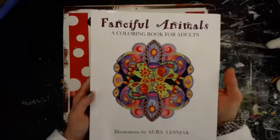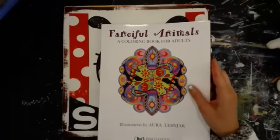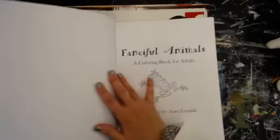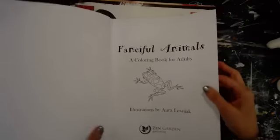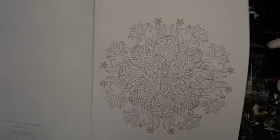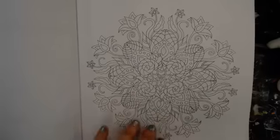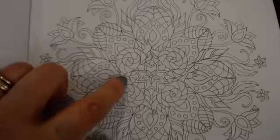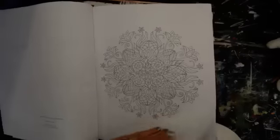So we're going to look through it. I know white flashes out a little bit, so let's just be patient. I did look through, and I haven't creased it yet. Fanciful Animals is unique animals and designs. Like this one here is more of a snail design. I don't know if you can see it, but there's little snails going around in a circle. It kind of turns it into a mandala.